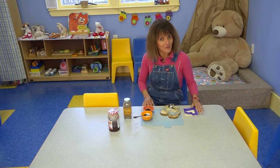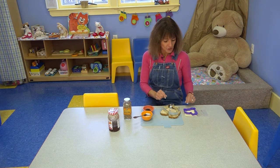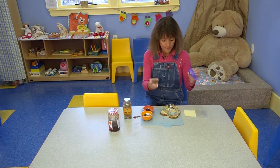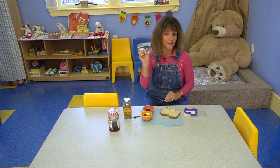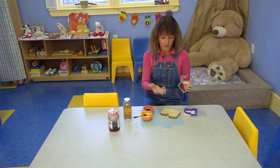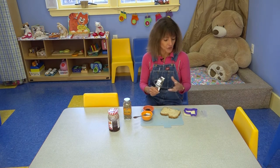And Marcie and Me, we love to play with our food. So I purchased two inexpensive little cookie cutters. I have a kitty cat, and believe it or not, a large mitten. So you can make anything with these. You could use your mitten on bread. You can use it on French toast.